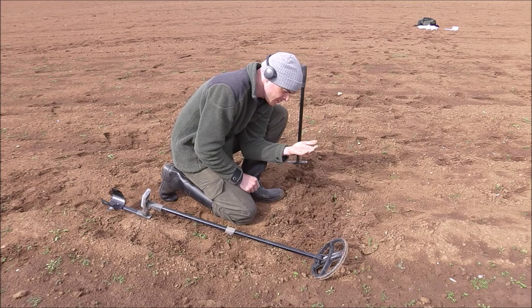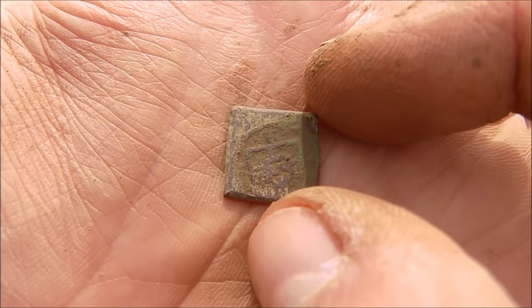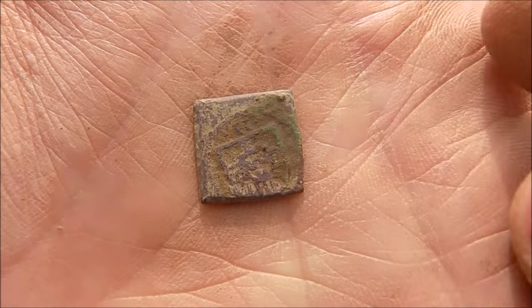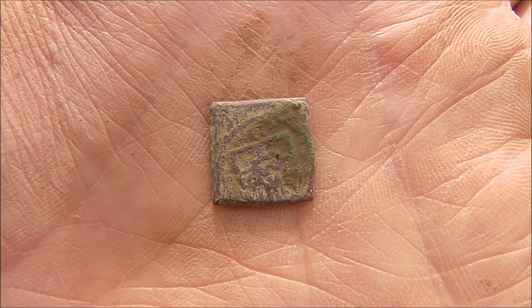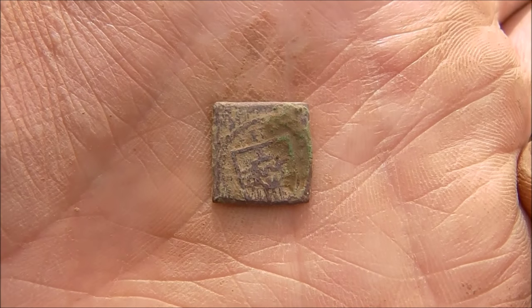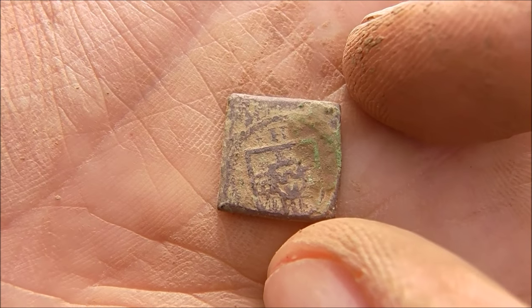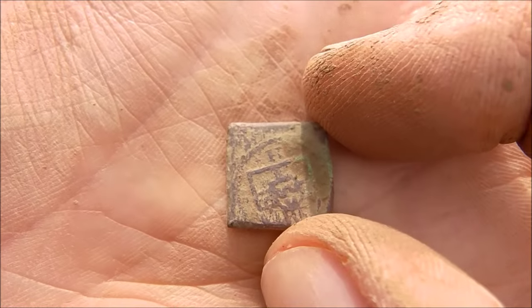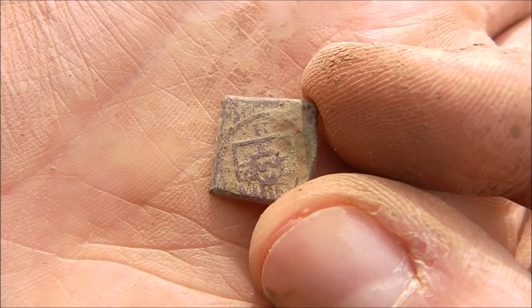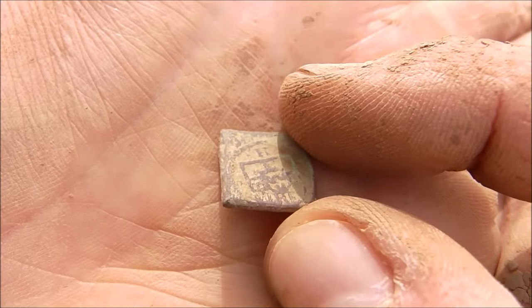Amazing. Just found the next coin weight. As you can see, there's a hallmark on it, or a crest or something like that. I can see an age, I think. I hope I will be able to find out what this coin weight is representing, what coin. Oh, I love these coin weights. These are so beautiful and interesting finds.